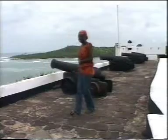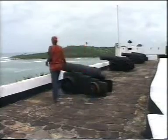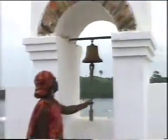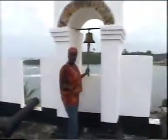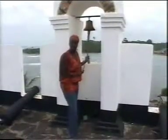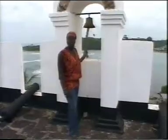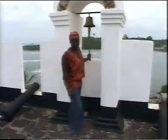Wow, it's a lovely view up here, but I wonder, did any of the slaves actually get to enjoy this view? I doubt it. But for today's visitor, the views across the Atlantic are breathtaking. I guess this was the bell that was used to call my ancestors, the slaves, out to work. Then again, it could have been a warning that invaders were coming.